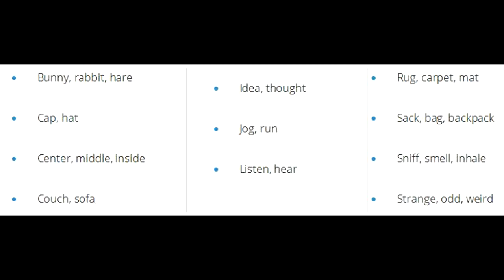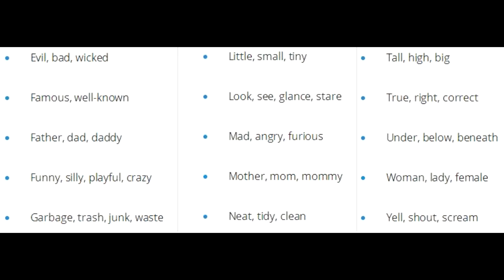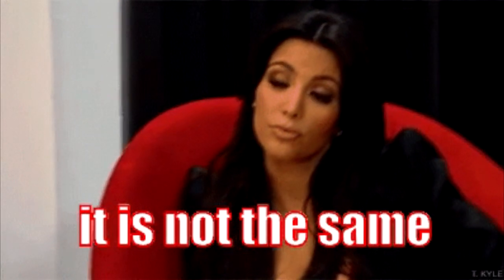Strange, odd, weird. Evil, bad, wicked. Little, small, tiny. Tall, high, big. Famous, well known. Look, see, glance, stare. Through, right, correct. Father, dad, daddy. Mad, angry, furious. Under, below, beneath. Funny, silly, playful, crazy. Mother, mom, mommy. Woman, lady, female. Garbage, trash, junk, waste. Neat, tidy, clean. Yell, shout, scream.